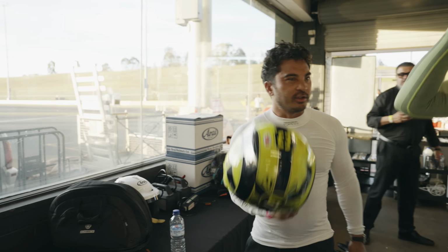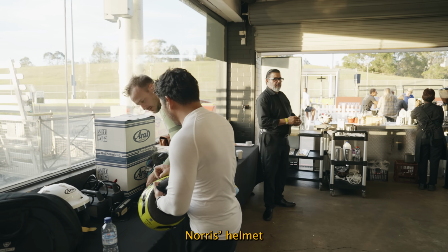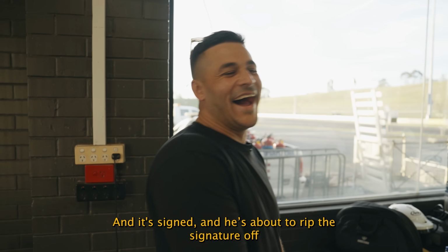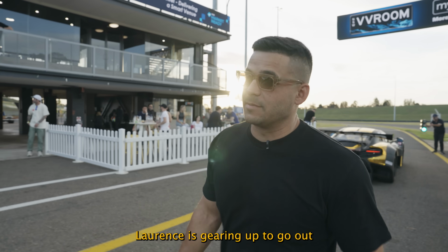Very cool day. I'm as confused as you, but apparently he owns Lando Norris's helmet. And it's signed. He's about to rip the signature off. Gonna see. Or maybe I just flick that up, eh? Yeah, just flick it up. Lawrence is gearing up to go out.